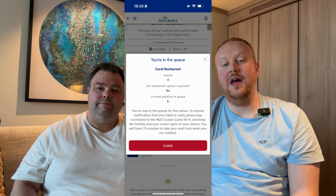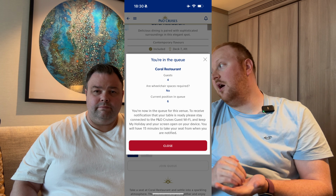So after unpacking, we got ready for dinner, and we wanted to dine in one of the main dining rooms on board. On P&O, you can either turn up without a reservation, or you can join a virtual queue on the My Holiday app on your phone once you have the ship Wi-Fi. It tells you how many are in the queue in front of you and counts down until it pulls you up to the front, and once you accept that reservation, it gives you 15 minutes to go to the restaurant.